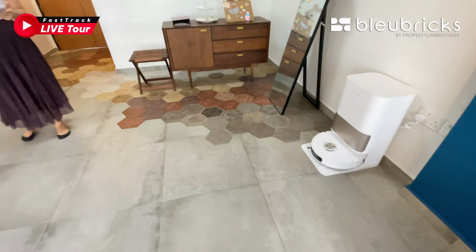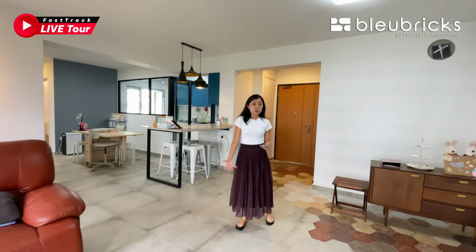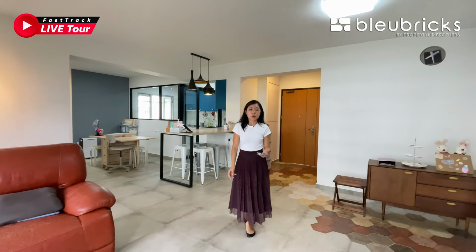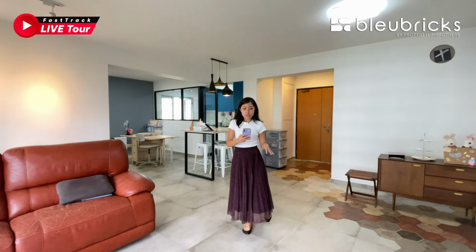In terms of flooring, it's all been nicely done up already, and it's also very well maintained. So I think if you do not want to spend additional costs, which flooring sometimes can be one of the biggest parts of your renovation costs as well, you can maintain. That will also help you to save quite a bit of costing.